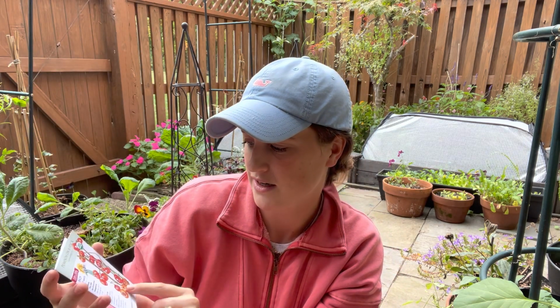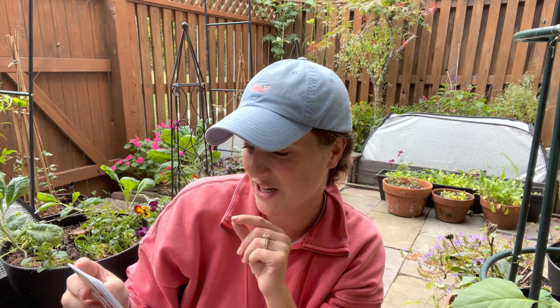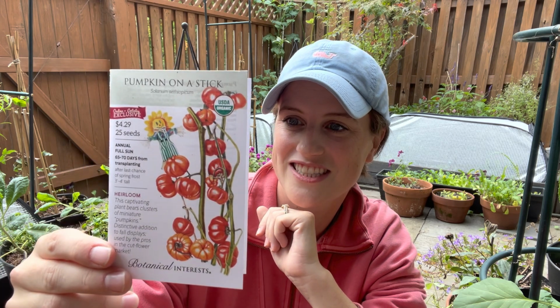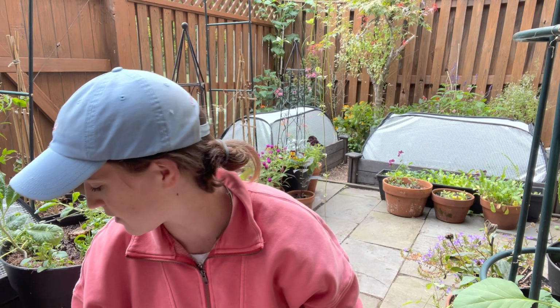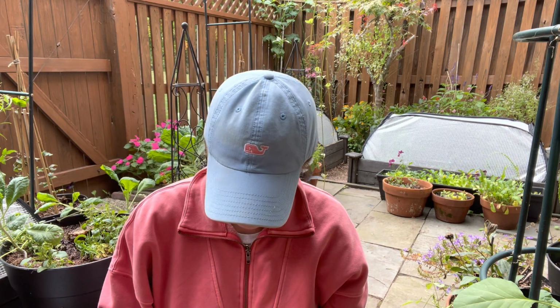I'm going to try to start a couple of these to put into some containers, and then I can harvest it and have little decorations for the fall. Eggplant does super well in containers, so my thought is that it will also do really well in containers.